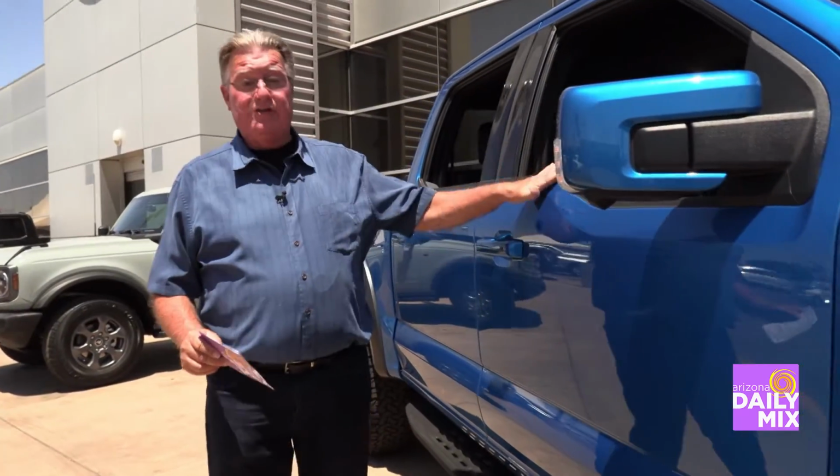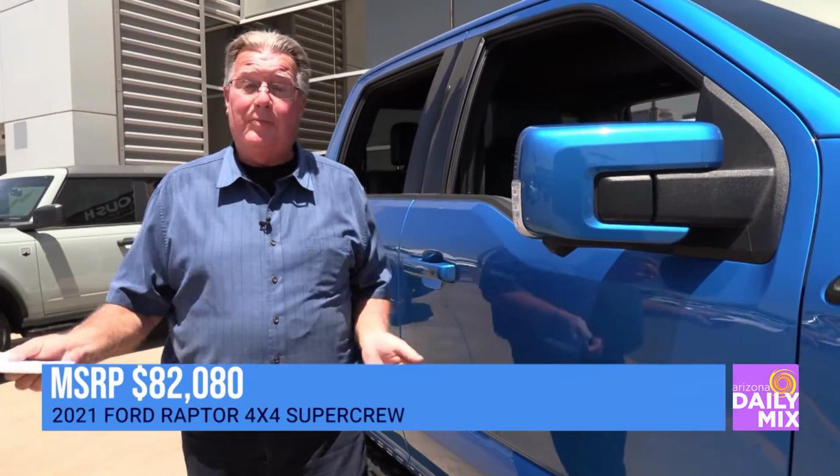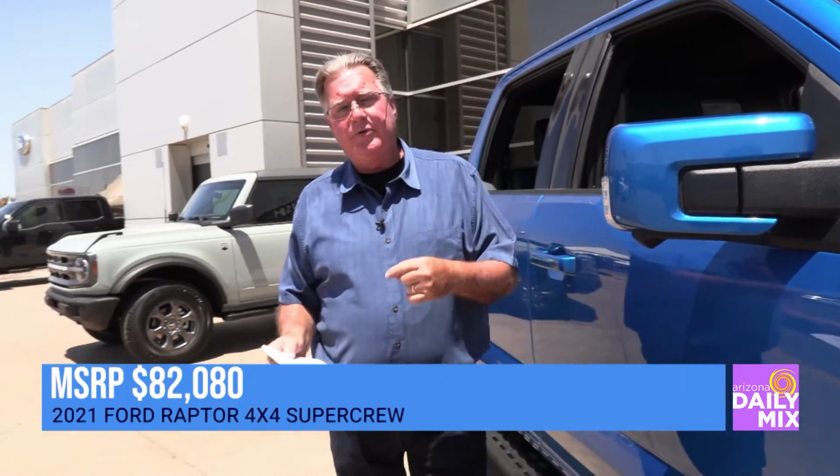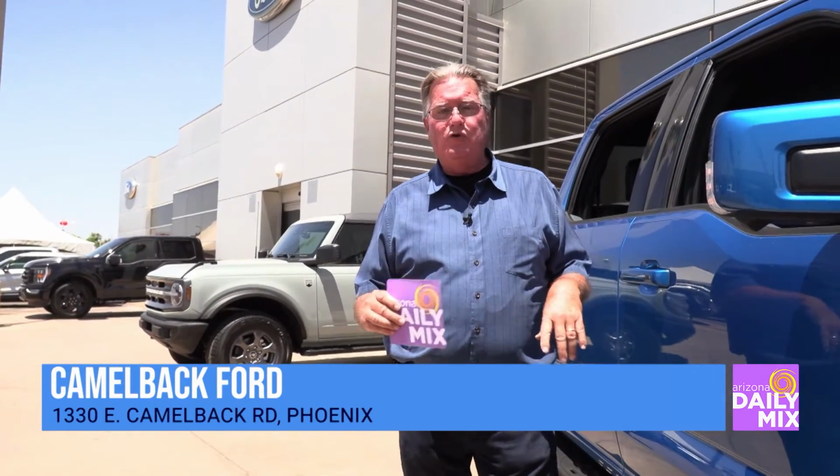Okay, so we've shown you the outside, we've shown you the inside. If you're a working man, this is your truck. If you're an off-roader, this is definitely your truck. Again, we're up here at Camelback Ford. Stop on up here. It's on Camelback in the 51. Again, the most friendly off-road dealership you're going to find.